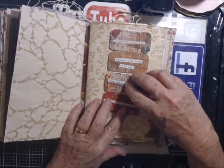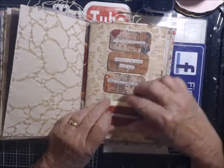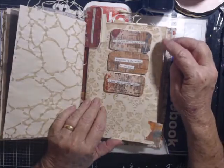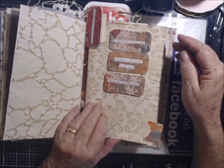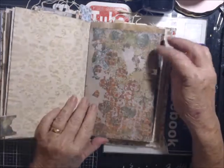Oops, I'm going to have to glue that. Yeah, I'll put a little tab of glue on this one. Let me stick it up here so I don't forget. But I had just used washi tape on it, so I will glue it. I'll take both of them apart and glue them now. And then this is Brooks paper.